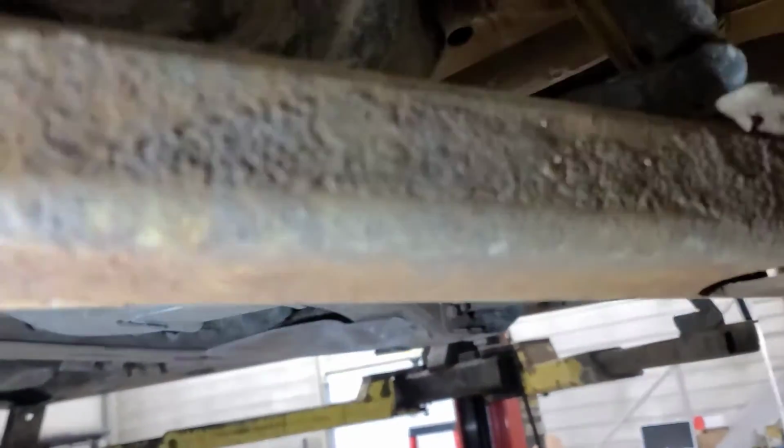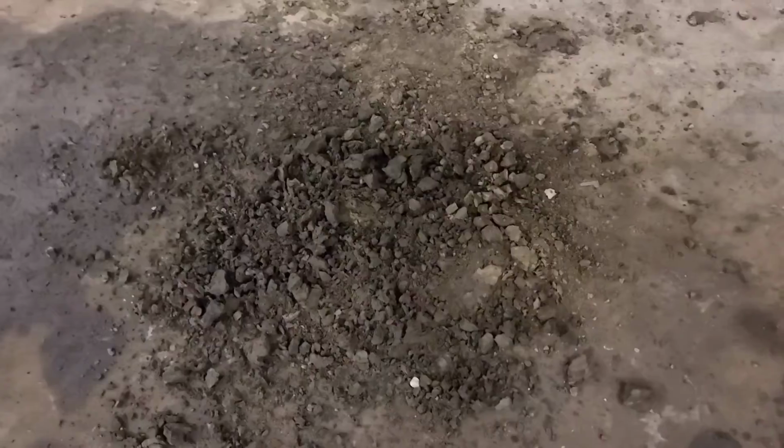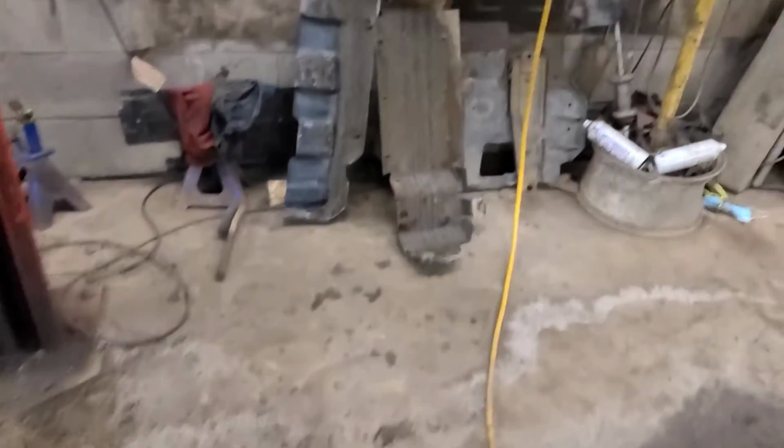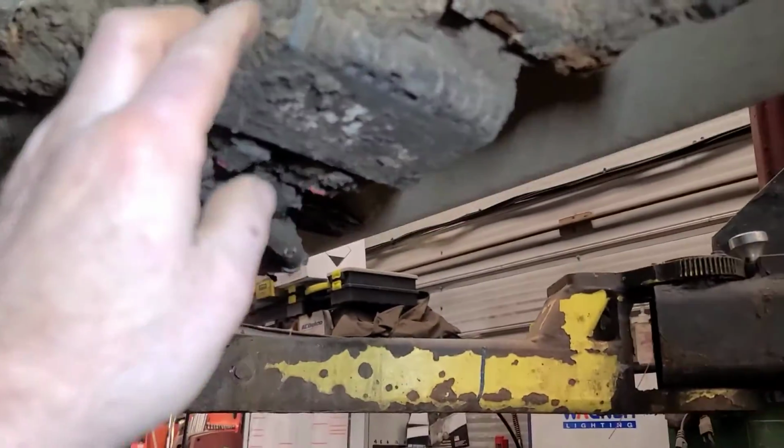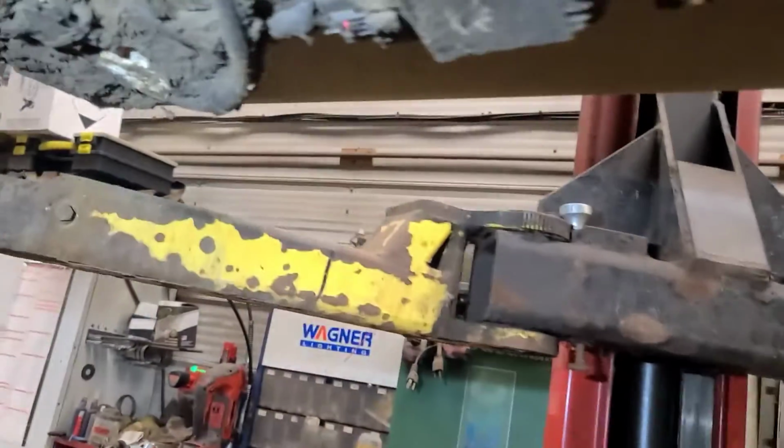I'm going to clean some sand out of here so I can get some penetrating fluid on these bolts. Good thing this thing is fairly new. So the other shield comes off, and there's a ton of mud up here. I imagine this is the module. Wow, this is horrible.